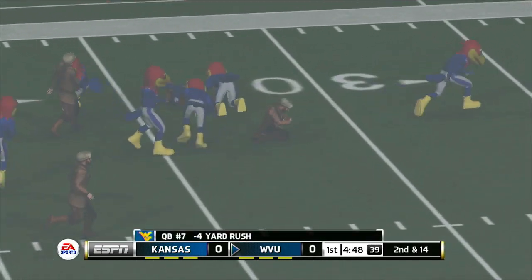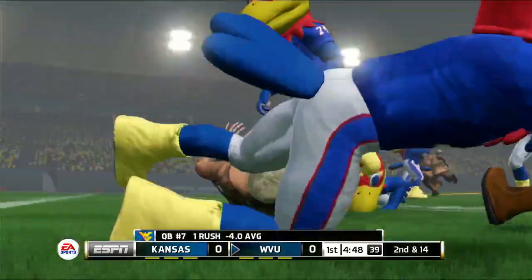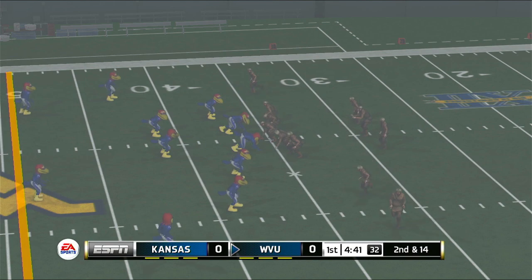Tackle at about the 35. Really good play here in run support by the linebacker. The big guys up front took away the running lanes, and he was able to get through for a loss. From their own 35-yard line. Second down.